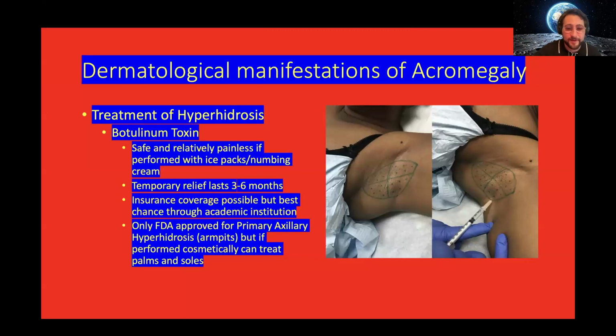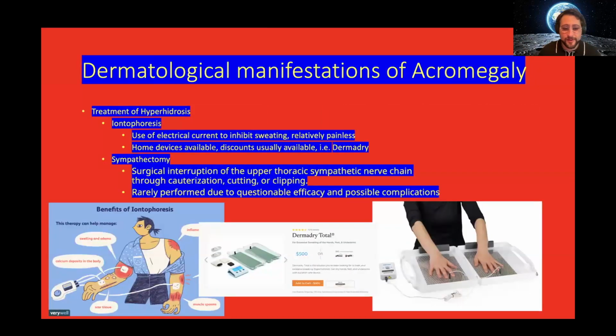Other device treatments are iontophoresis a lot. It uses an electrical current to inhibit sweating. It is pretty painless. I actually just came back from our annual dermatology conference in San Diego, and I tested out this Dermadrive device, and it just feels like a little skin prick, a prickliness sensation, like static. But it works, and it's something you could do at home.